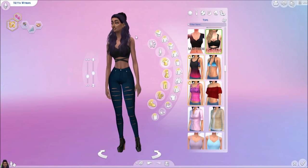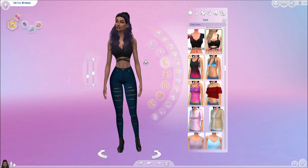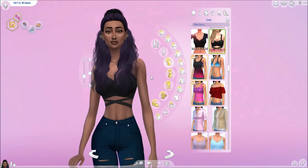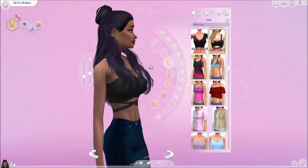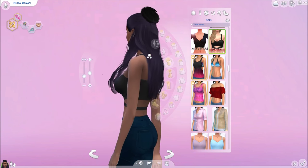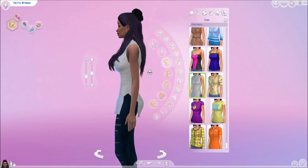Moving on to tops, we have this cute bandage crop top. This is so cute, and it just comes in black, and yeah, this is what it looks like. Her hair is kind of in the way, but basically the picture is right there. But it is so cute. Like, look at it.